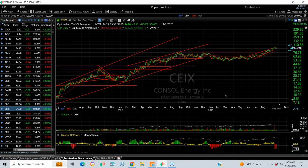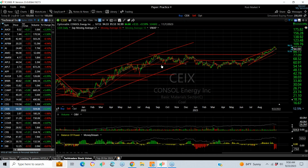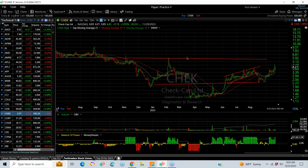Here's the stock I was talking about. CEIX, Consolidation Energy, is a coal stock, which traded down in the 3 range in 2020. It's made it up to 94. That's a 30-fold increase. After consolidating in 22 and 3, it finally broke out in August, and it's been running beautifully ever since. The new all-time highs. Sky's the limit. Blue skies on this one.